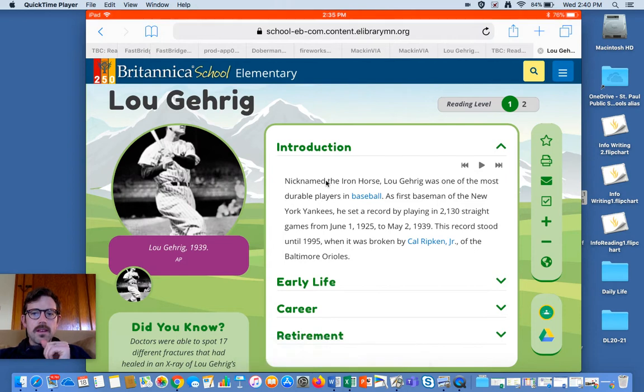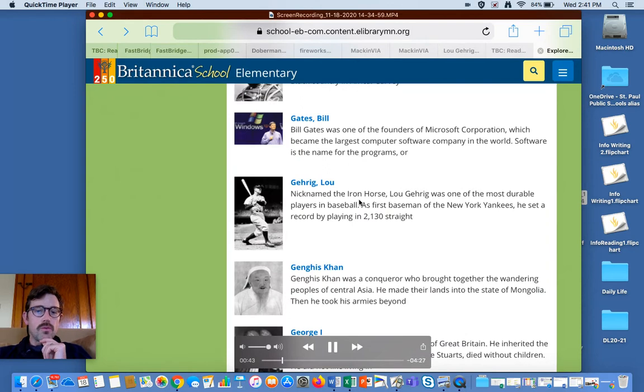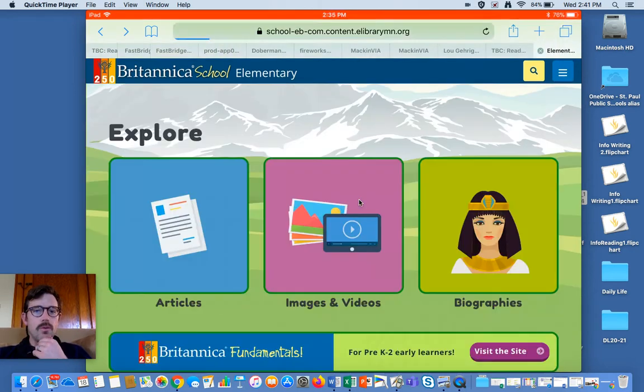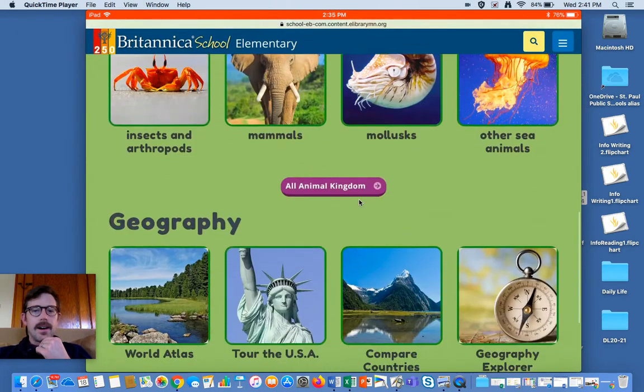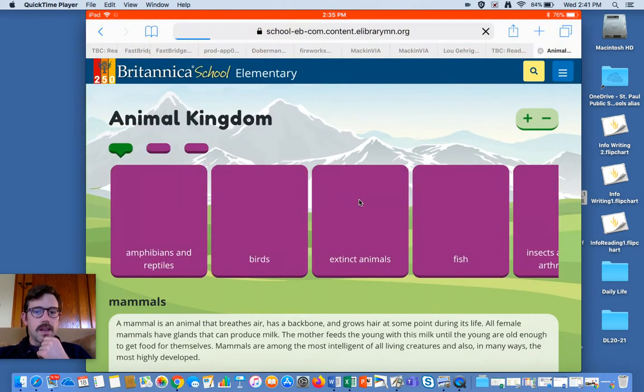And then what I think is really cool is this little play button right here. When you press play, "Nicknamed the Iron Horse, Lou Gehrig was one of the most durable players in baseball." It will actually read to you, which is kind of cool. So if you want to read one that maybe you don't know, or some words that you don't know, it will read to you. So that's kind of cool too.